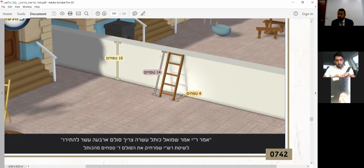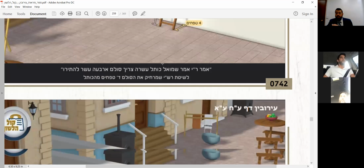Okay? Amar Rav Yosef says, no, even 13. Afilu shlosh mashu, in a little bit. So you don't need a full 14, 13 a little bit. Abaye Amar, Abaye says, yeah, afilu achadasar mashu, even 11 in a little bit.